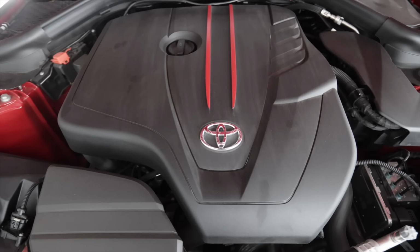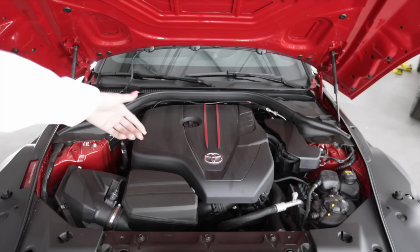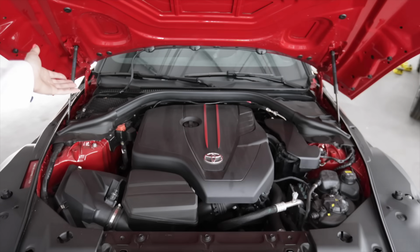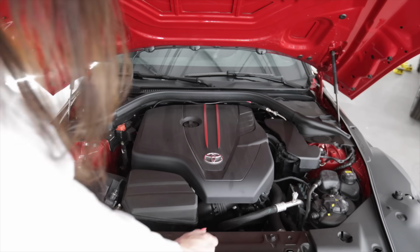Anyway, speaking of cooking, what's cooking under the hood of this Supra 2.0 is the B48. Of course, it is sourced from BMW. It is a turbocharged 2-liter 4-cylinder with direct injection. I like how they put this oversized plastic engine cover on this thing to try to make it look like a bigger engine. That produces 255 horsepower from 5,000 to 6,500 RPM and 295 pound-feet of torque from 1,550 to 4,000 RPM.